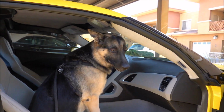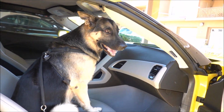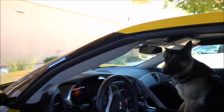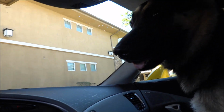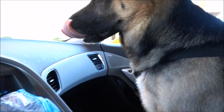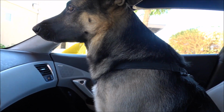We use the remote start to get the car started before we get in it so that the air conditioning is going. Something cool that I bet you didn't know is that not only does Hans fit in the front seat, but he fits nicely in the back seat.